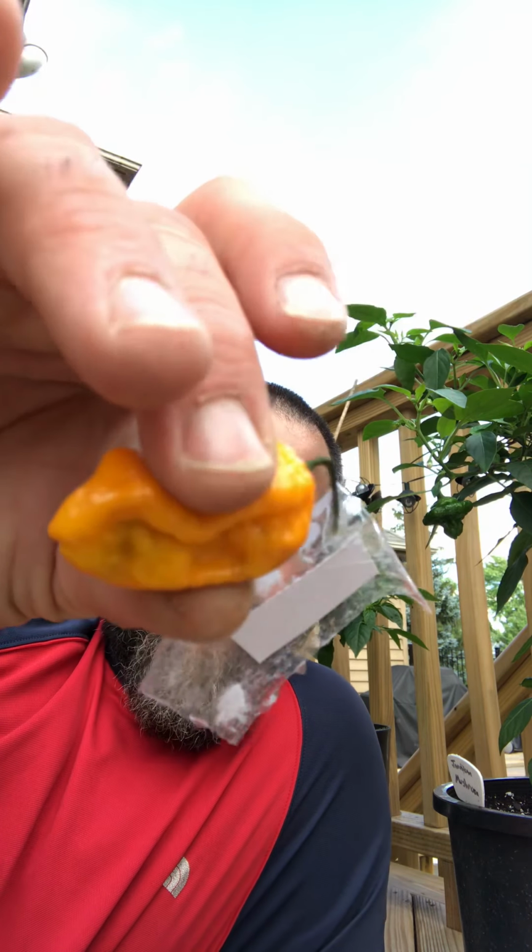Yeah, I'm enjoying the chocolate Fatalii from Smokin' Joe's. Joe, I really appreciate you sending me these peppers, and we'll definitely do a follow-up maybe tomorrow. Peppers are still in really prime condition, so I've got a good couple days before I have to worry about them changing states.